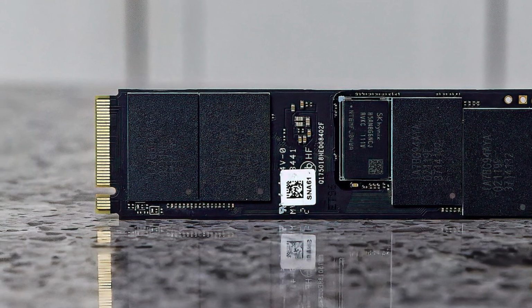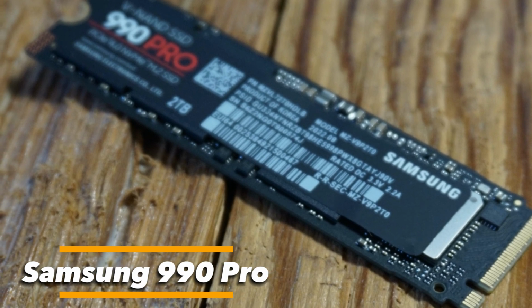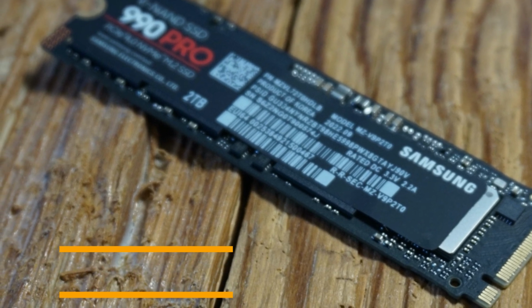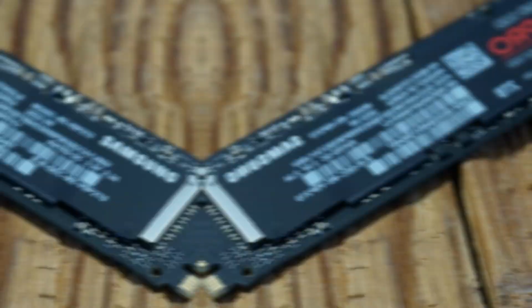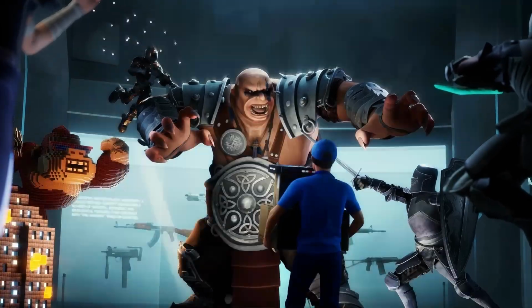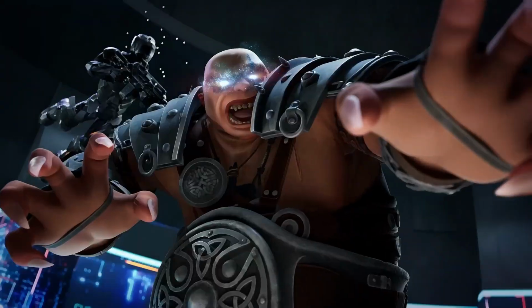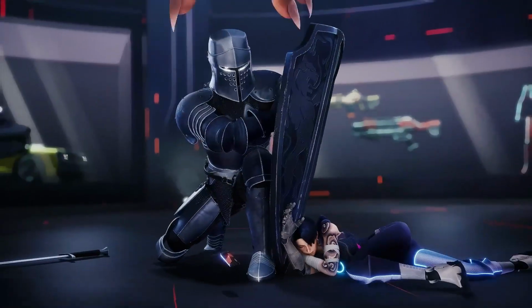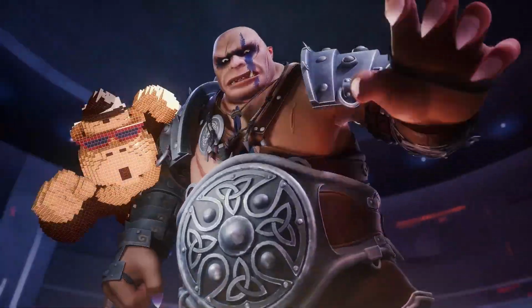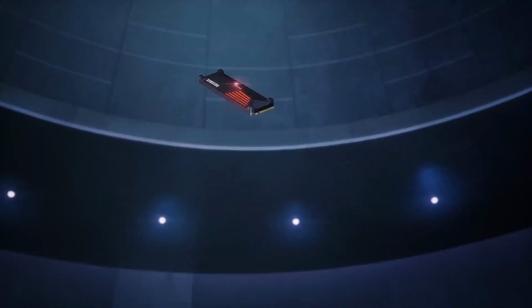Number 4. Samsung 990 Pro, the best high-end SSD for PS5 for 2024. The Samsung 990 Pro maxes out what's possible with NVMe Gen 4.0 technology in a way that few other SSDs for PS5 can. Available in either 1 TB or 2 TB configurations, this high-speed drive is seriously impressive across the board compared to the competition.